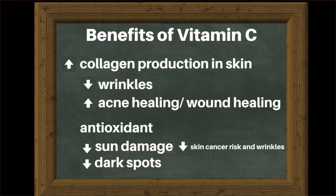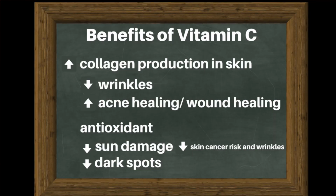And then what you might be more interested in, collagen is actually involved in healing acne and healing other wounds. So that includes wounds from picking as well. Collagen is needed for the repair process, and so it increases the speed at which your acne and your wounds heal. The other way that vitamin C works is as a potent antioxidant.